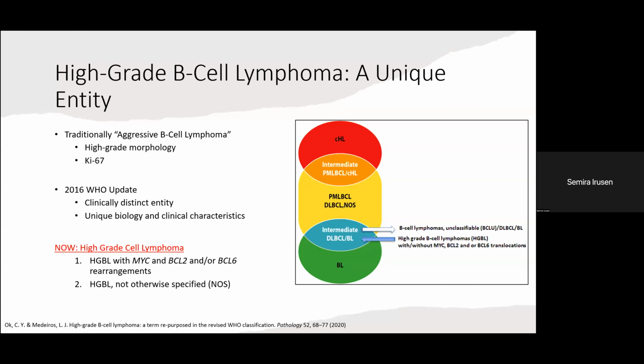So as Dr. Bassa has said, high-grade B-cell lymphoma is now its own unique entity. She also mentioned that it traditionally has been used to describe B-cell lymphomas that just morphologically had high-grade features such as numerous mitotic bodies, or a high proliferative index with the Ki-67. Consequently, before 2016, neoplasms such as lymphoblastic lymphoma, Burkitt's, and certain variants of diffuse large B were all encompassed within this term. But as of 2016, that changed.